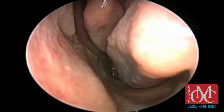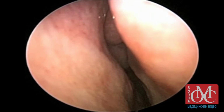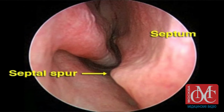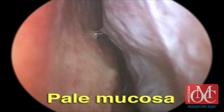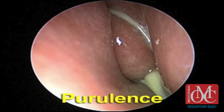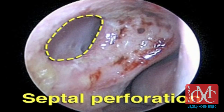Normal anatomy varies widely. Furthermore, there are variations that are not normal, but that are common. These include septal deviations, spurs, and an enlarged aerated middle turbinate. In addition, people may have common pathologic features, such as pale or inflamed mucosa, purulence, nasal polyps, or a septal perforation.